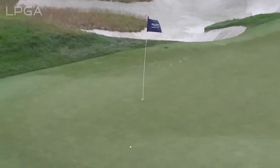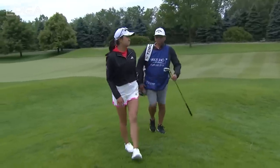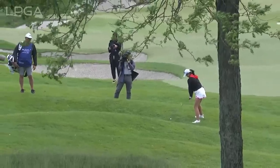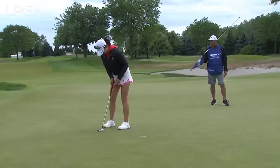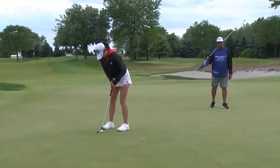Wow. That was spectacular. What a recovery. I mean, maybe it's a better angle from over there. I mean, terrible downhill lie. Having to get it up over the trees. She knew she hit it well. We haven't seen anybody get it anywhere near this hole on 12. And how she goes about her business on the golf course looks unflappable.